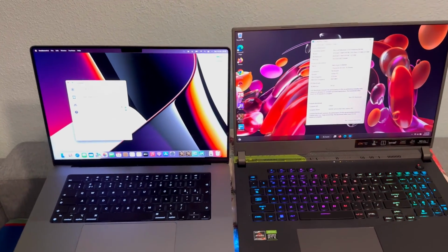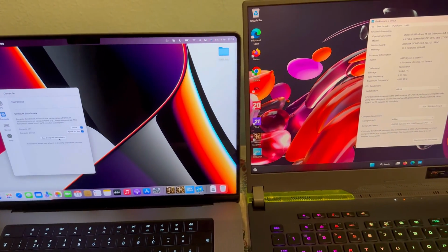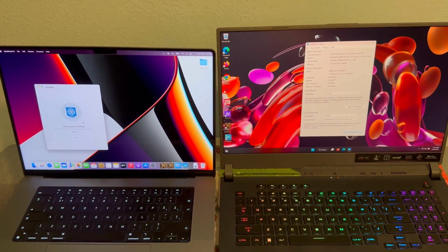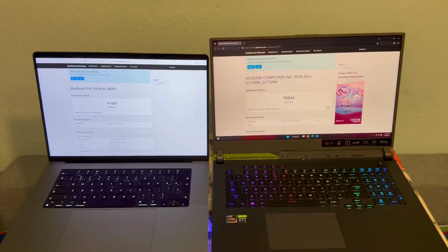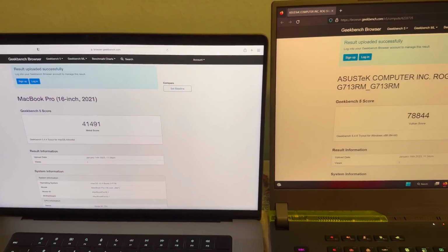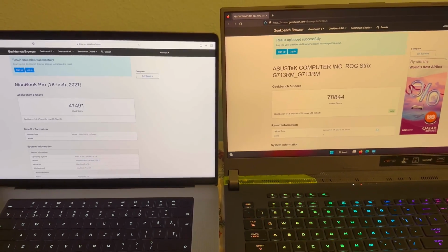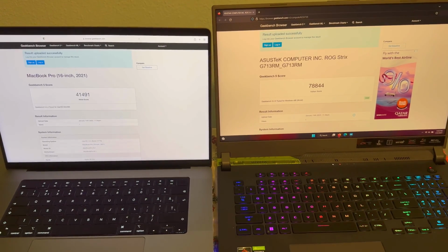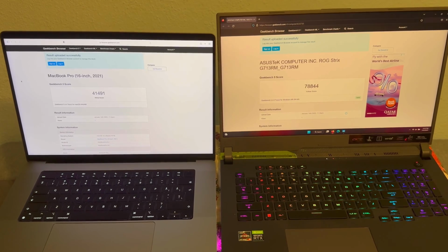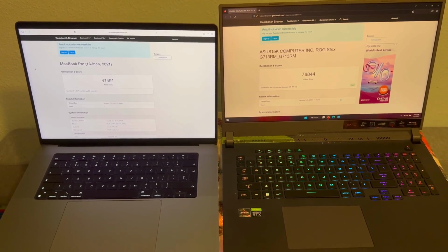The next GPU test that we will perform is Vulkan test on Windows and Metal, the equivalent from macOS. And we have the results. We have 41491 for M1 Pro GPU versus 78844 for Ryzen 9 with GeForce 3060, a performance of approximately 80% more in favor of Ryzen 9 with GeForce 3060.